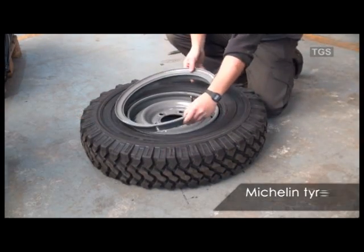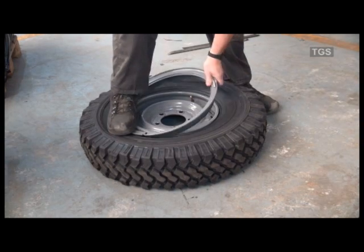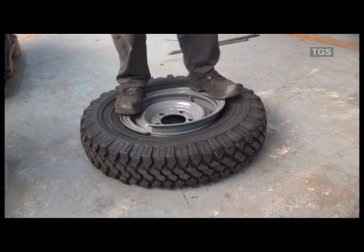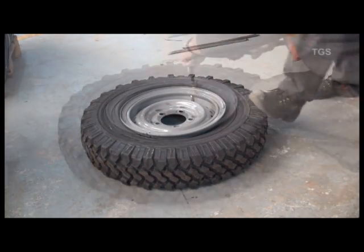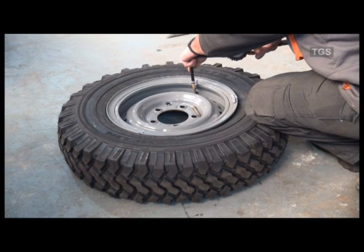Once the new tyre has been fitted, it is important that the securing rim is fitted correctly before inflating the tyres. The tyres can then be reinflated and fitted back on the vehicles.